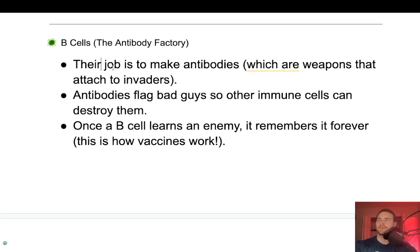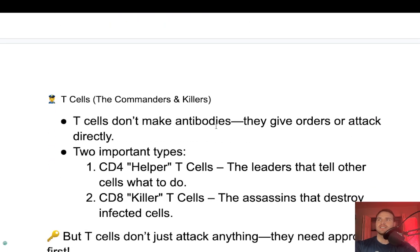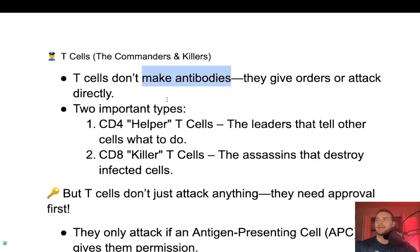B cells, they make antibodies. Antibodies, they flag the bad guys in the immune system so that you can destroy them. And once a B cell learns an enemy, they remember it forever. That's like how the vaccines work. T cells, they don't make antibodies. They just give orders and attack.